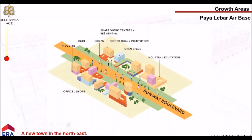So with all these growth areas, there will be more jobs, which is equal to more employment, and these new town residents could potentially be Belgravia Ace resale buyers.